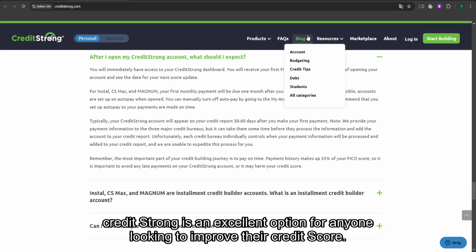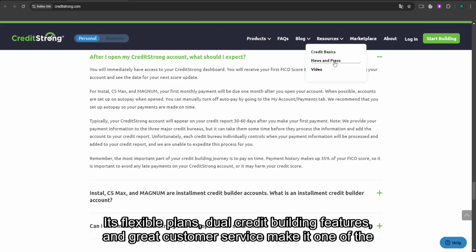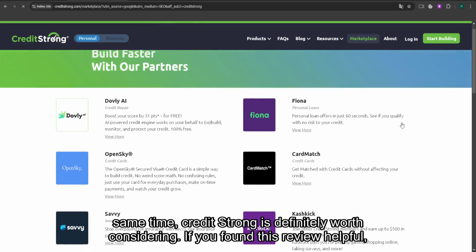Overall, CreditStrong is an excellent option for anyone looking to improve their credit score. Its flexible plans, dual credit building features, and great customer service make it one of the best tools available. If you're serious about boosting your credit score and saving money at the same time, CreditStrong is definitely worth considering.